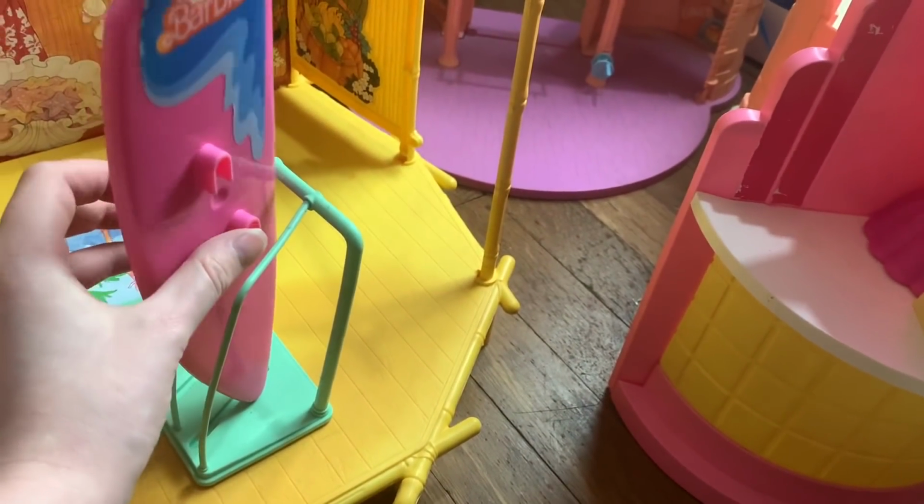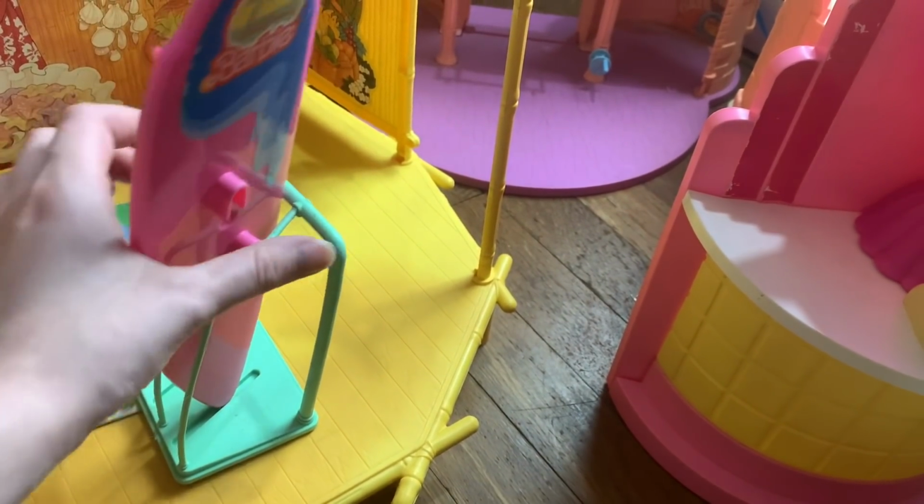Seems like this kid had a pretty swanky little Barbie setup when they were a kid, which I love.